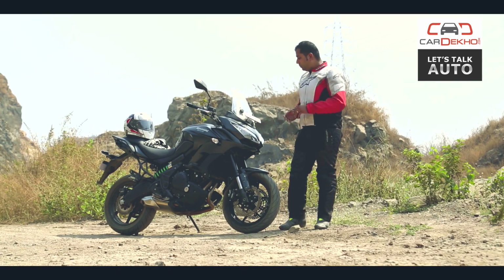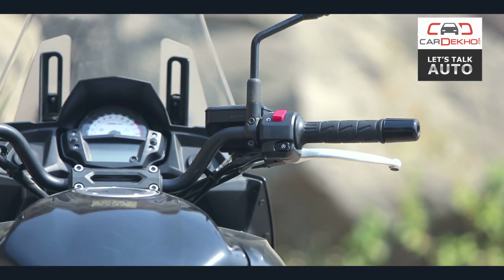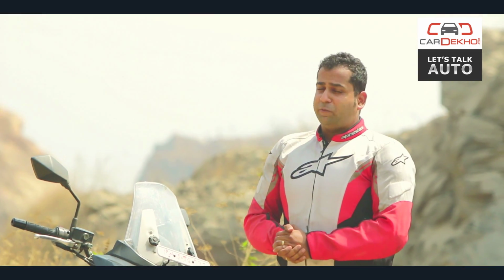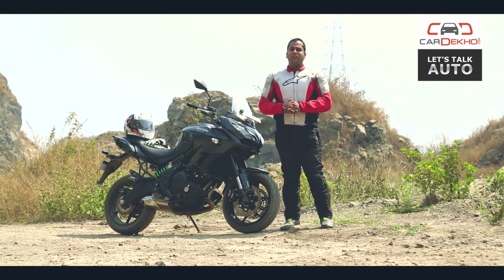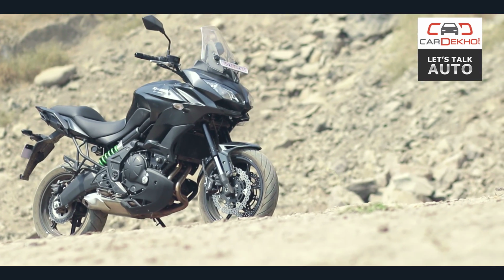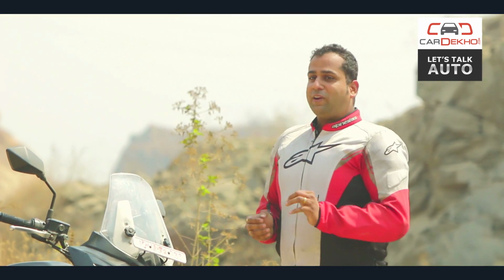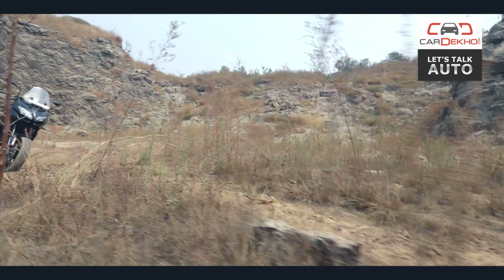Well, it certainly looks the part with the tall fairing and a windscreen, tall handlebars, and of course the whole stance of being an adventure tourer. But my doubt is, is this really an adventure tourer? Can it really go anywhere? Or is it just more of a road-biased touring motorcycle that's meant to be comfortable? Which is exactly why I'm trying to ride it off-road and trying to gauge its performance off the tarmac.